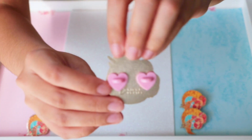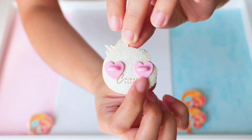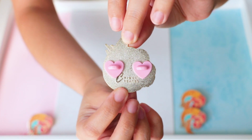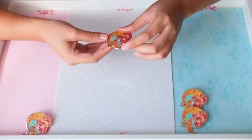By the way, aren't her rubber backings so cute? I really love the cute light pink hearts. This is also my logo at the back, so you know you're actually buying the original from me.